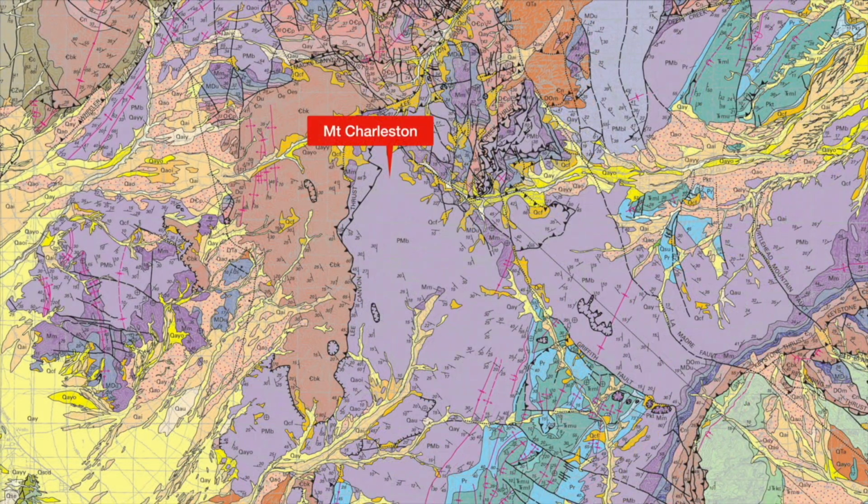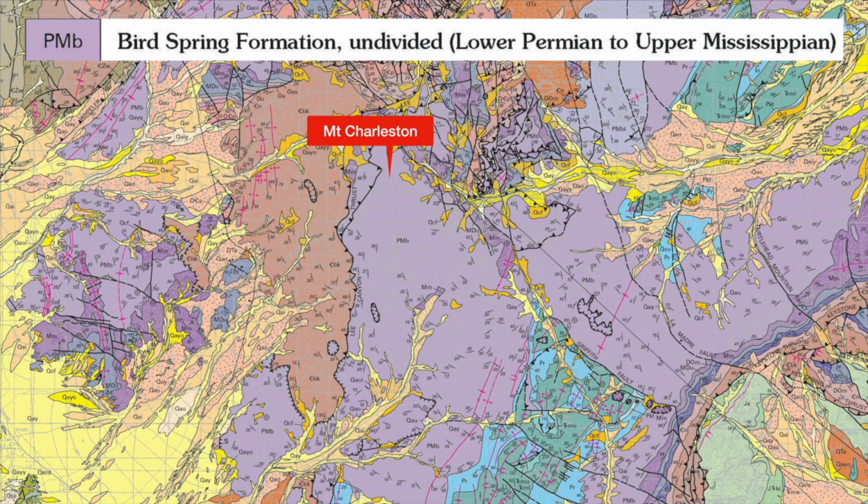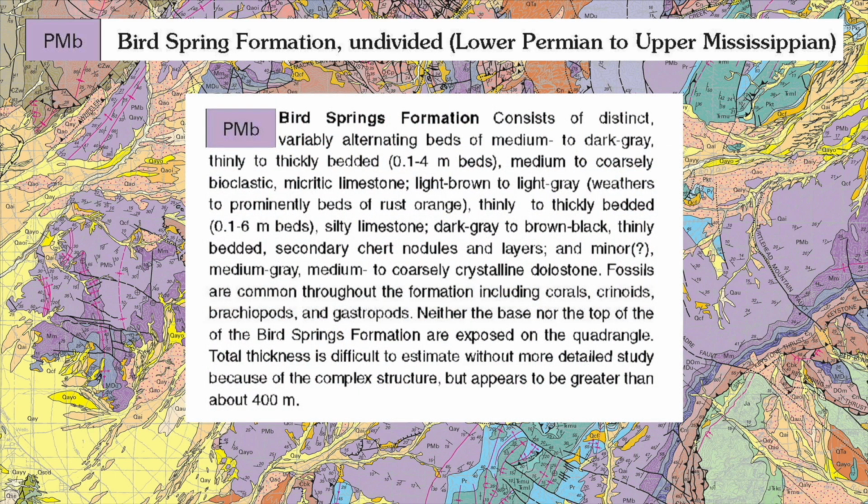The large area indicated by the light purple color and the abbreviation PMB is known as the Bird Spring Formation. This is the dominant formation that caps the Spring Mountains in general and Mount Charleston in particular. The Bird Spring Formation consists largely of limestone, dolostone, filled with prominent chert nodules and layers.